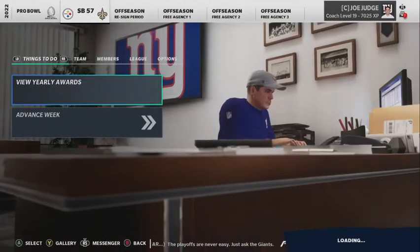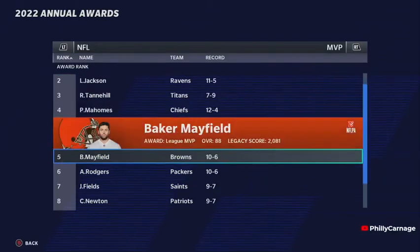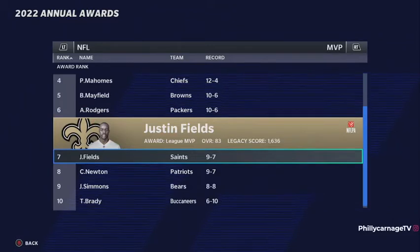So the team is improving, to a certain point. Like we said, you had T-Law there. Justin Fields, who we lost to in the playoffs, came in there at 7.